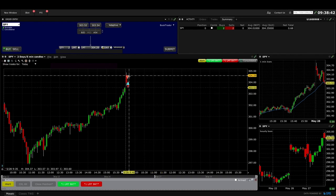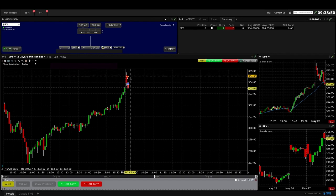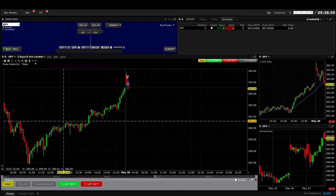Obviously, we could go lower, and we are going lower, but I thought a test down to the low close was reasonable. And my risk was equal to my reward. So I had a stop up here, target down here, and I thought it was more likely that we get down to the low close than it was that we break above the high, especially after a breakout above a bull channel.